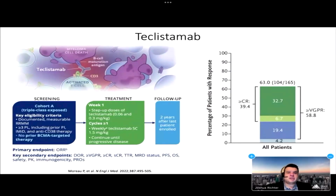So this really all began with teclistamab's approval based off of the MajesTEC-1 study. And one of the things that the last talk talked about very exquisitely is that when we use CAR T cell therapy, we do run a risk of CRS and ICANS, which can have significant morbidity and even mortality at higher grade. One of the ways that we offset the risk of CRS or ICANS is through step-up dosing with our bispecific antibodies.